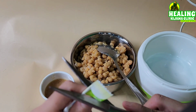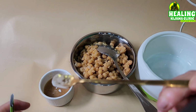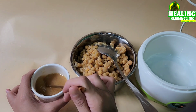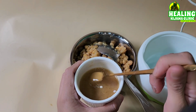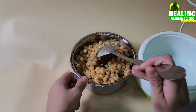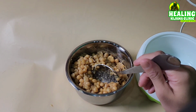So open up one 1 gram packet, and this 1 gram of Natto culture, we will mix it in water and spread it all over our soya beans. You can also spread it directly on your soya beans, but make sure you mix it well so that each of the soya beans gets covered with the Natto culture. And if you are using water, make sure it is not too much. Just 1 centimeter of water is enough. More than 1 centimeter and your Natto culture will go bad.